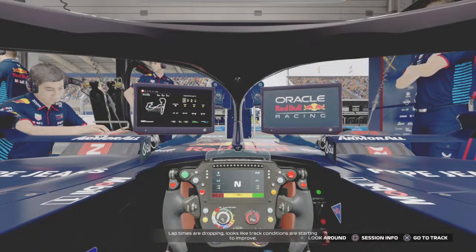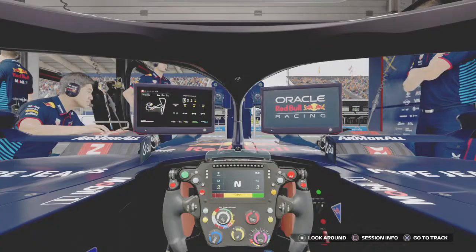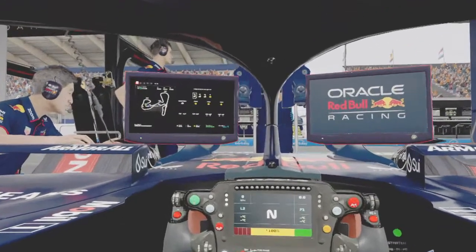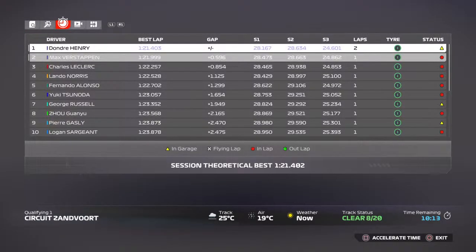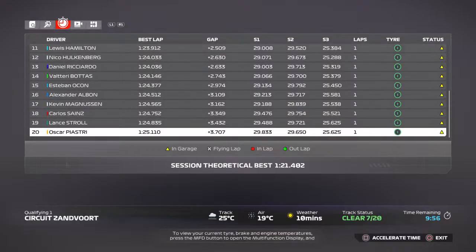Lap times are dropping. Looks like track conditions are starting to improve. So yeah, like I was saying, I might have to go out to do a third stint because my lap times are gonna drop significantly. Because right now I did a 121, max at a 121.9. I did a 121.4. The gap is only 596, so I don't know who's on slicks.